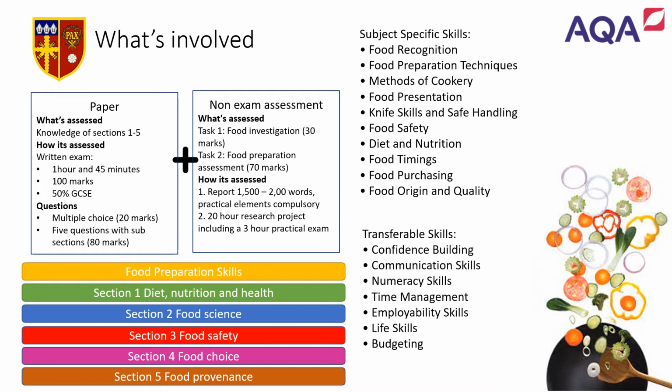For your non-exam assessment, you will do 2, as I say, both in year 11, one probably between September and November, and the other one I launch in December and then it goes through to March. So task 1 is a 1500 to 2000 word report, and it is based on the scientific principles of what we are going to be studying.